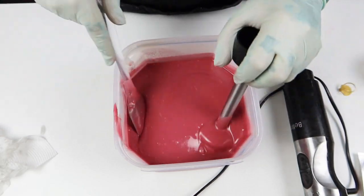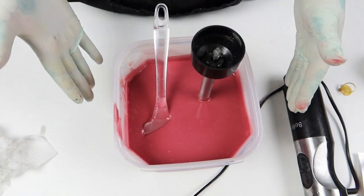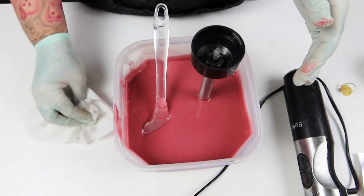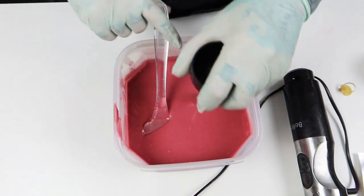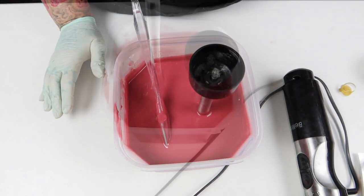Because this is starting to set, like, go hard again because of the hard oils. So once the lye is in it, it will loosen it up and we can get a better idea of the colour. So I'll be back in a minute.